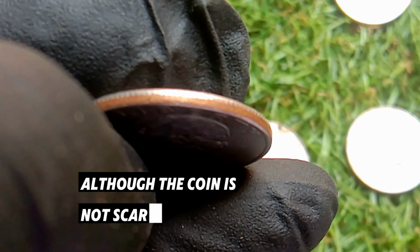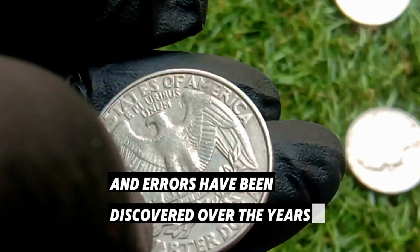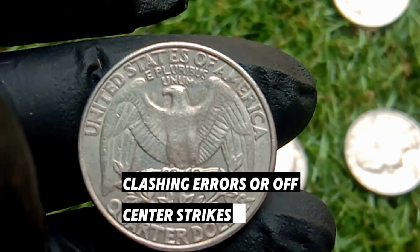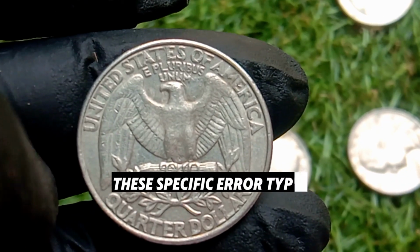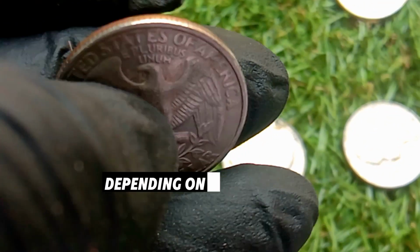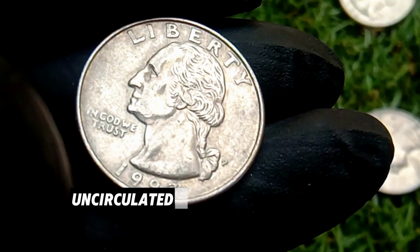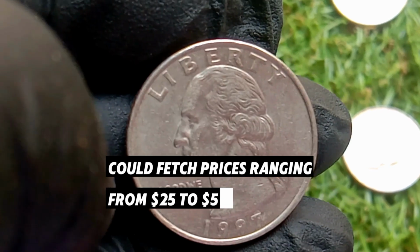Although the coin is not scarce in general circulation, certain varieties and errors have been discovered over the years that could elevate its market value. For instance, coins with noticeable die cracks, clashing errors, or off-center strikes are particularly interesting to collectors who specialize in Washington Quarters. These specific error types could see their value rise to anywhere from $50 to $200 depending on their severity and rarity. Coins in particularly well-preserved conditions, such as those with brilliant uncirculated or near-mint qualities, could fetch prices ranging from $25 to $50 at auction.